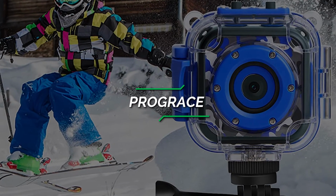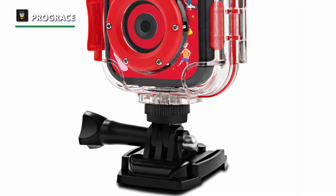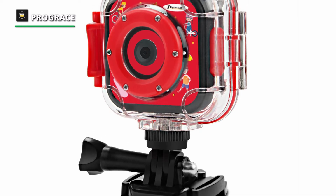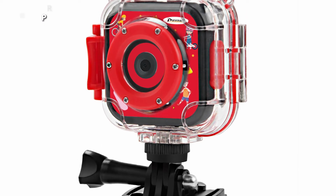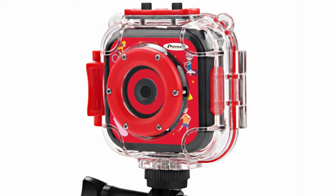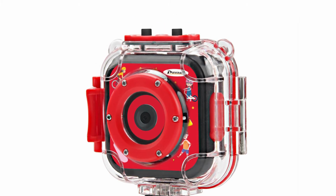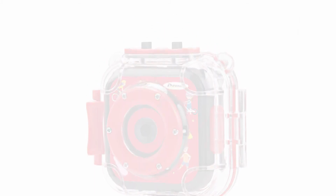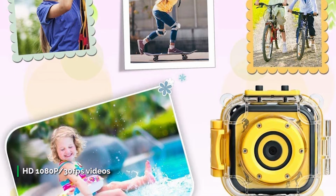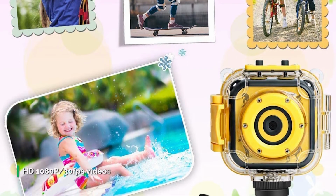Number 2. PROGRACE. This camera is sturdy and waterproof, and the attached accessories allow you to fix the camera on a bicycle, helmet, or other. It is an ideal sports camera for boys and girls for outdoor activities. It is the perfect gift for boys, girls on birthdays, holidays, and Christmas. Connect this kid's digital camera to PC via USB cable to transfer photos/videos or recharge the camera. Generally, it takes about 2.5 hours to be fully charged.